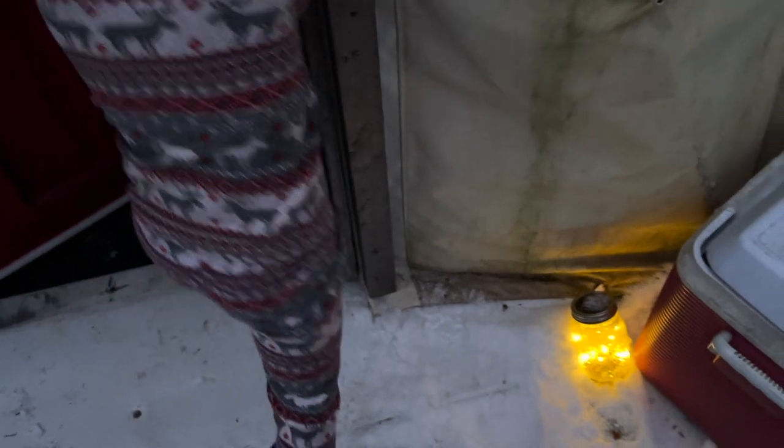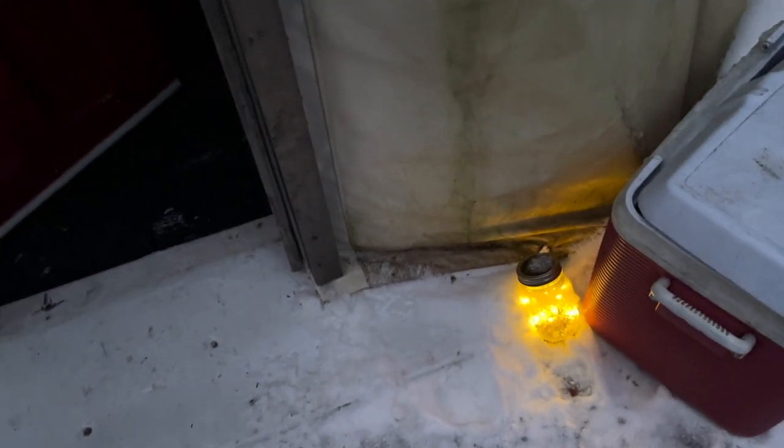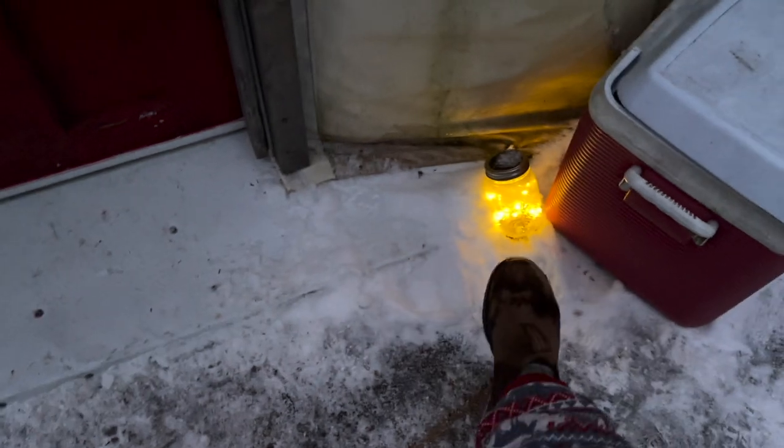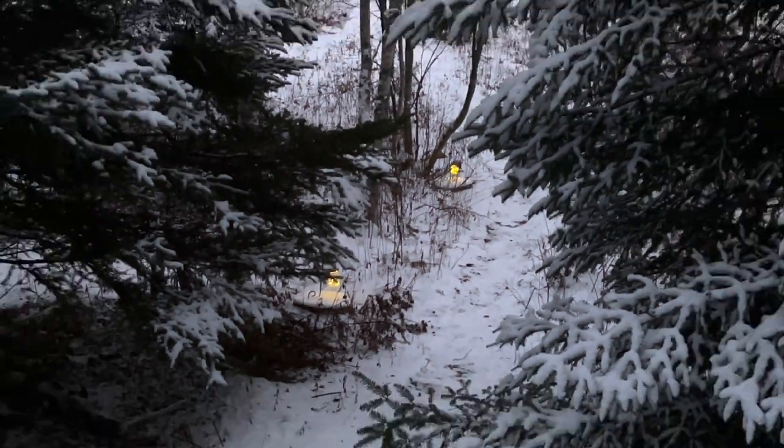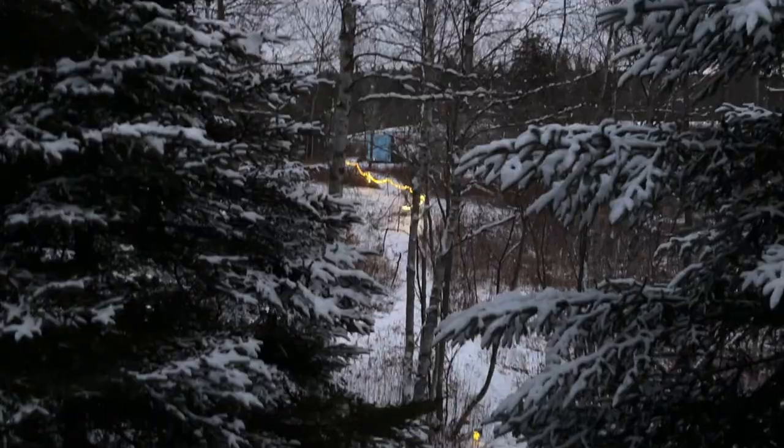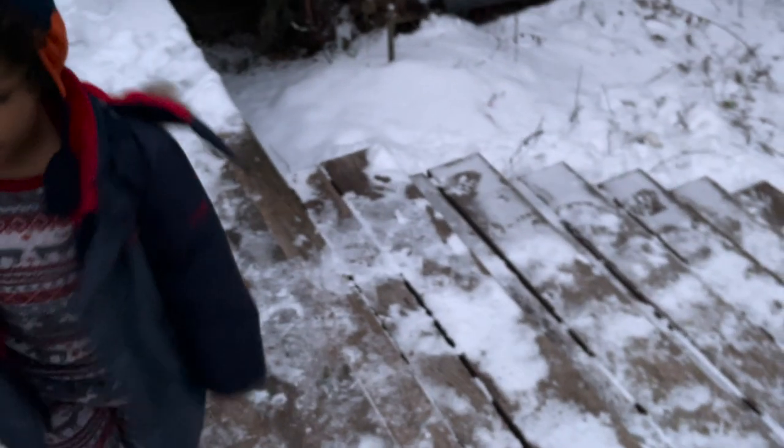Go put your coat and hat on, baby. These jars were not lit before we got here. So they're solar powered, and there's a bunch of them along the path here. So when it gets dark, you'll be able to see them better. That's cute. And then you can see the path right there. Can you wait for me? Okay, let's go find some sticks really quick. Stick over here.